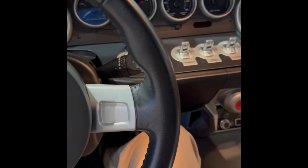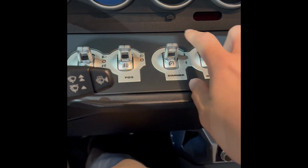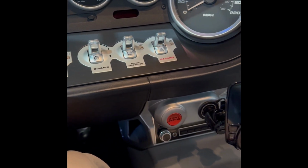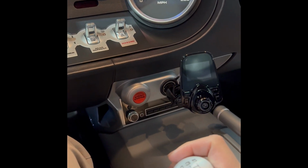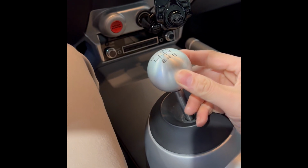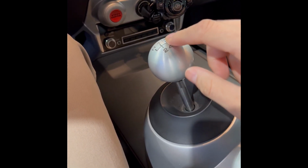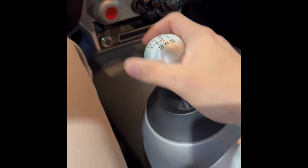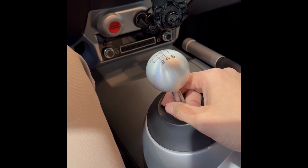Inside the Ford GT, love these little switches. Start engine, the awesome stick shift. The only bad thing about this shifter is reverse and first are very close together, so you have to be really careful when you're going into first to make sure you're not going into reverse and vice versa.